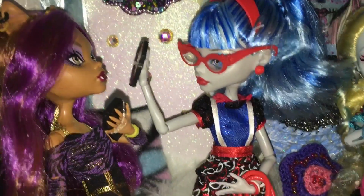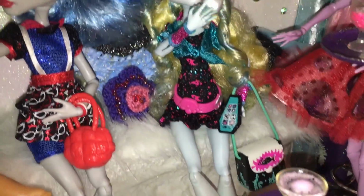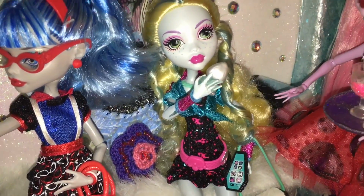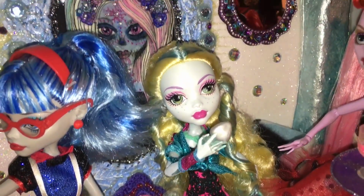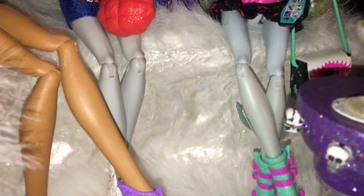Ghoulia is trying to show Claudine something, and Claudine does not want to listen, because she's paying attention to her own phone. And that was funny. This is Ghoul's Night Out, four pack, and two separates. And they all came with phones. So I definitely had a little bit of fun with that.